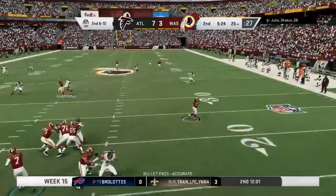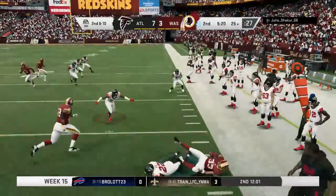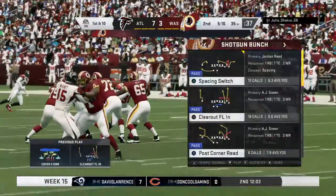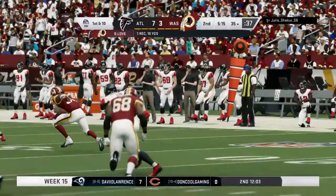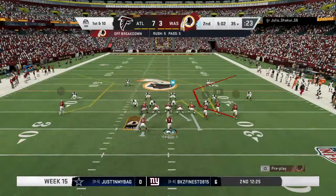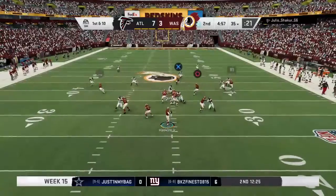Looking to throw, Haskins. Looking for his running back, and he's got him. And up to the 35 before they're able to knock him down. 10 yards there, good for a Redskin first down. I know most of the time when the ball's in the air, you're thinking wide receiver, tight end, but running backs, they can be a big part of any passing offense nowadays.